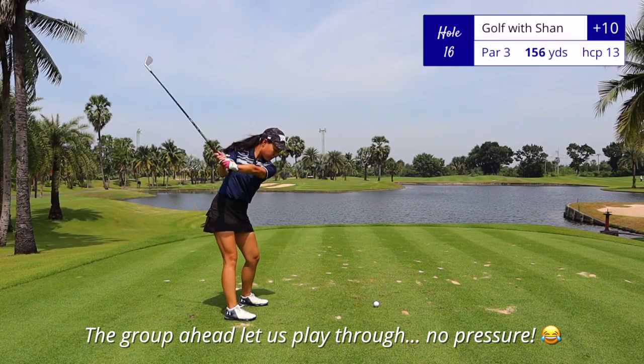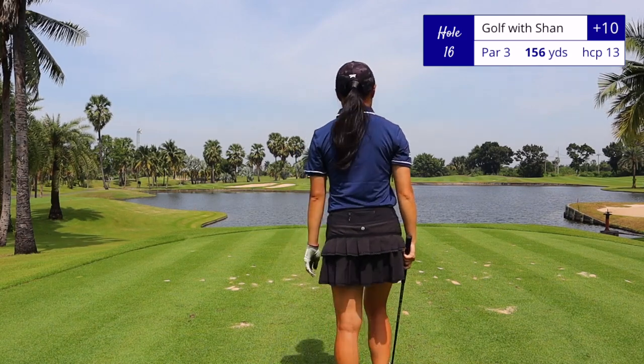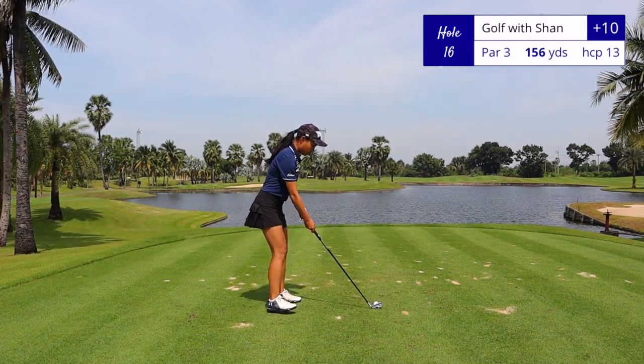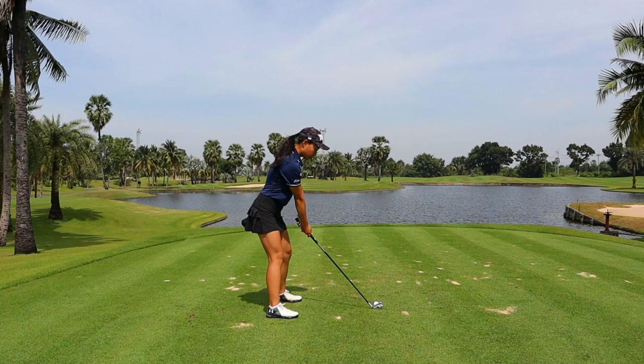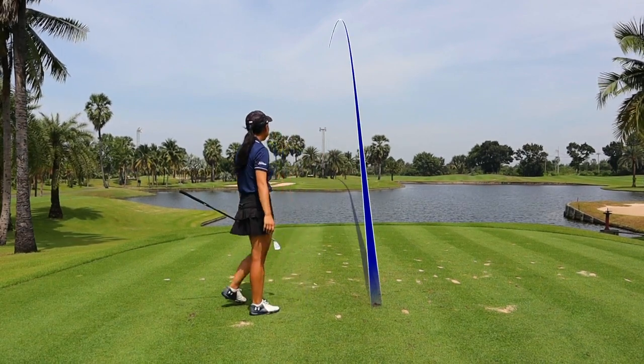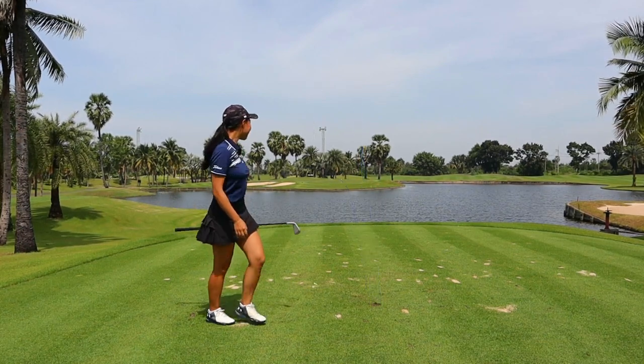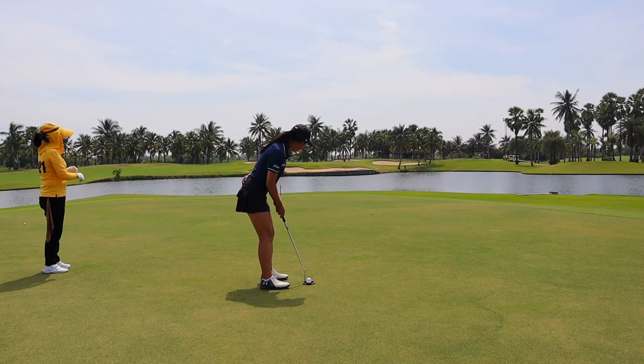There was a group of locals ahead of us who let us play through. Thank you, but the pressure on this par 3, 156 yards with water all around the green. You'll see in a second. Wind was really pushing on this hole. Good thing I hit a decent shot here, avoiding embarrassment. It is stressful to play through a group, let alone with a camera, because the expectations are high.